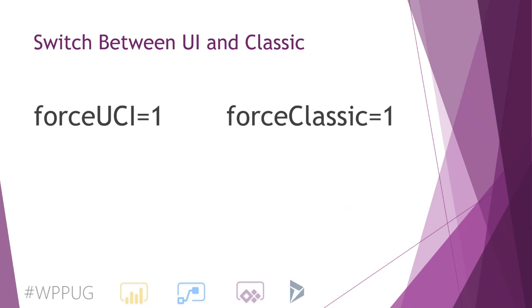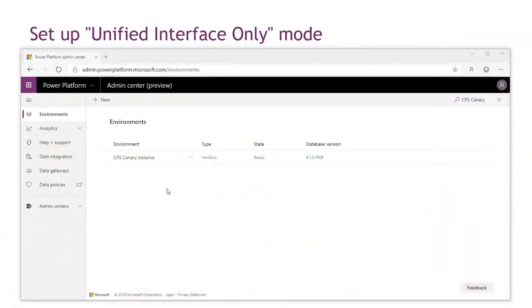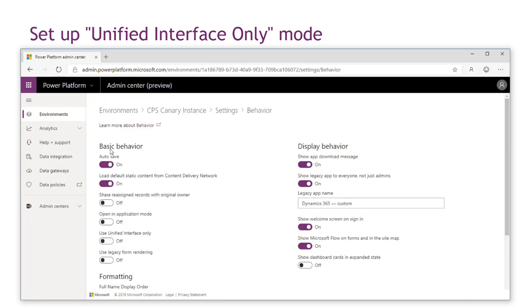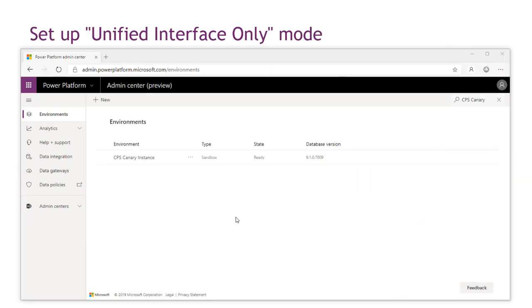Now remember, once you have been upgraded, this option will not be available anymore. If you're happy with the way it is working, you can go into your settings and set it to use the unified interface only. So this is a quick video. You go to admin.powerplatform.com or .microsoft.com, go to your environment, your admin area, to the behavior, and then you can use unified interface only. Save that, and that will block others from actually using the classic interface.